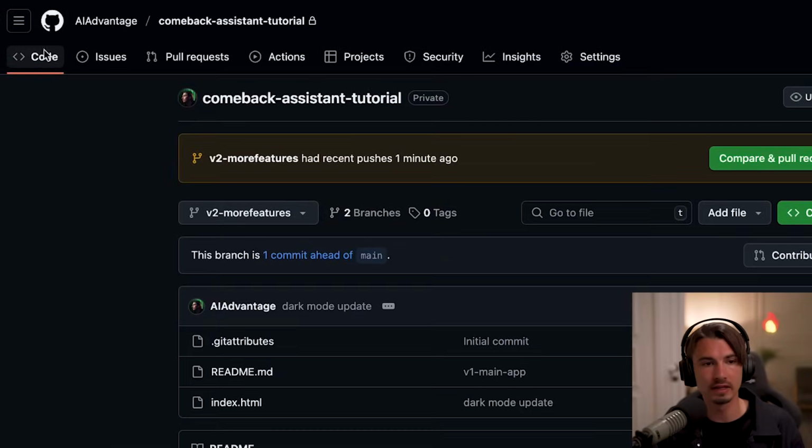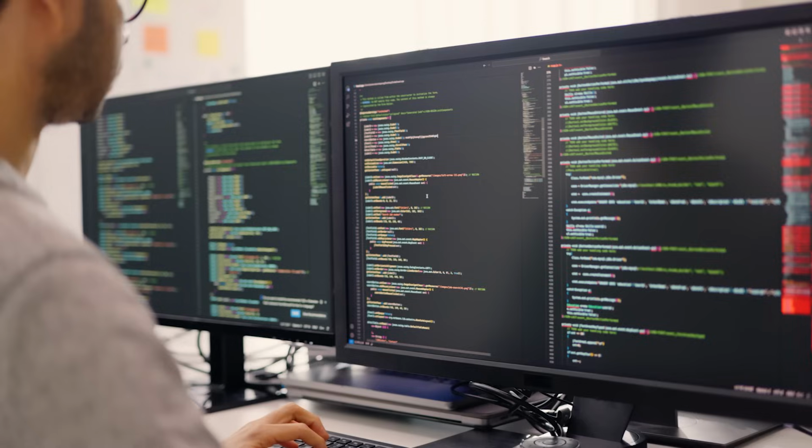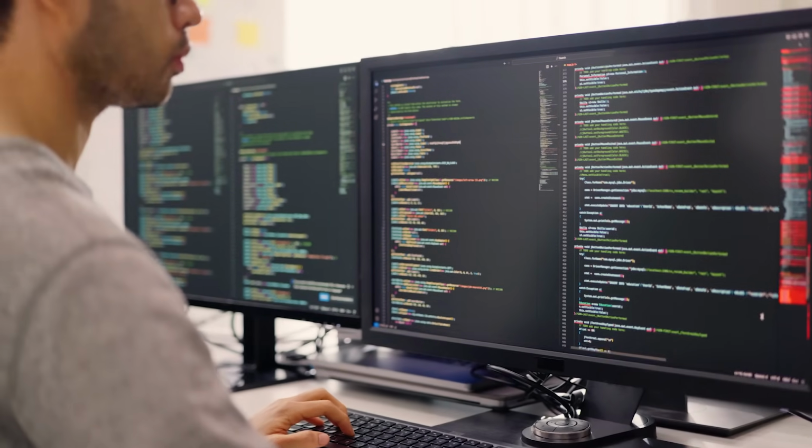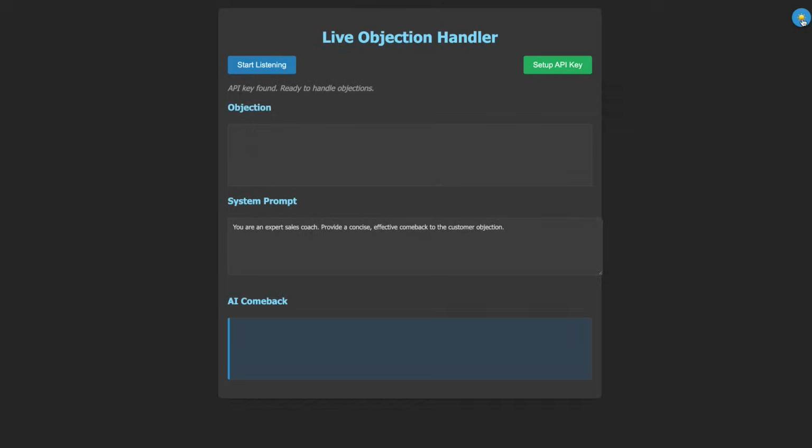Now, up until now, we lived in this Code tab. We're now going to be switching over to this Pull requests tab, and it can be a little confusing, but essentially a pull request is the standard language used within teams of developers, and you could think of it as a request to make changes to the main app. So in this case, we added the dark mode feature.